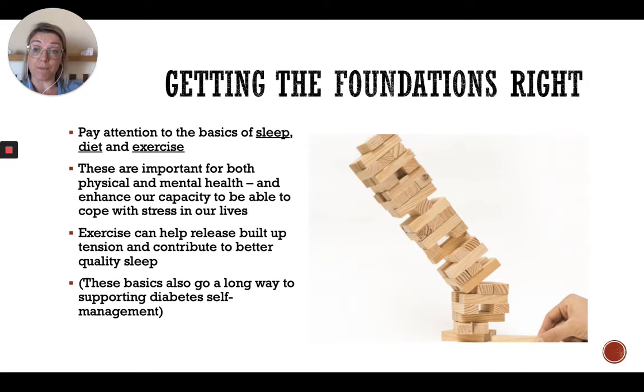Just to focus in on exercise and physical activity in particular, we know that exercise has been shown to really support both our physical and our mental health by helping to release built up tension that might be there, but also releasing certain endorphins that can really boost our mood and even contribute to better quality sleep, which again can have a great knock on effect on how we might be feeling the next day. So these basics go a long way in supporting our diabetes self-management as well.